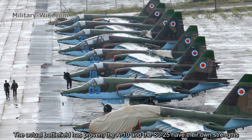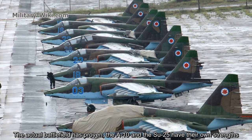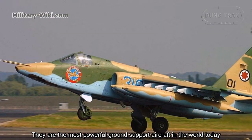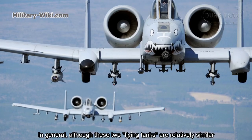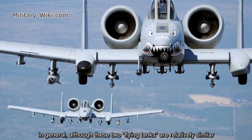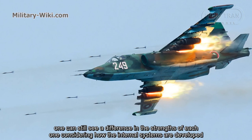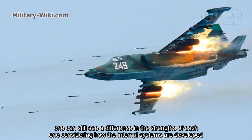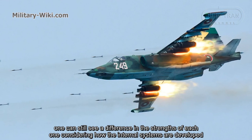The actual battlefield has proven the A-10 and the Su-25 have their own strengths. They are the most powerful ground support aircraft in the world today. In general, although these two flying tanks are relatively similar, one can still see differences in the strengths of each one, considering how the internal systems are developed.